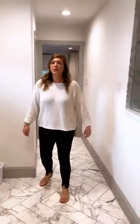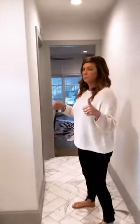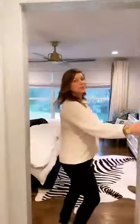What kind of tile do we have here? It's just a statuary marble that we had put in a herringbone pattern. And we also used it on the wall in kind of a different size. So it was our splurge. Okay, so let's go see the outside.